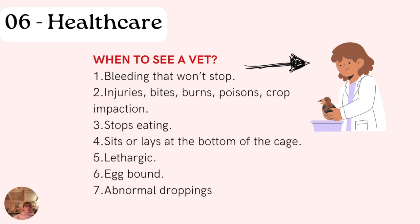Abnormal droppings. It's important to check your bird's droppings every single day for any abnormal droppings. Abnormal droppings is another first sign that something is definitely wrong, and it is the first sign of illness.